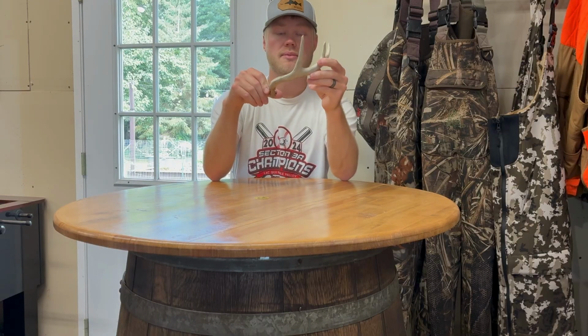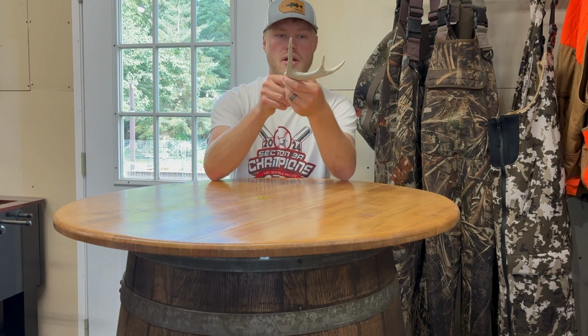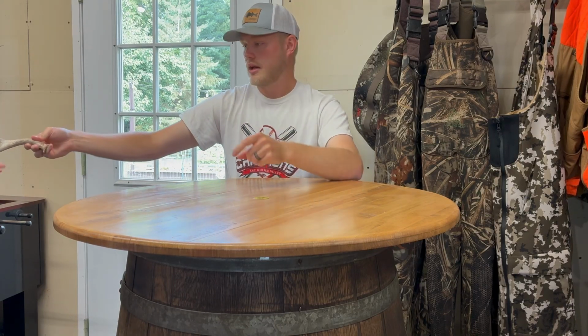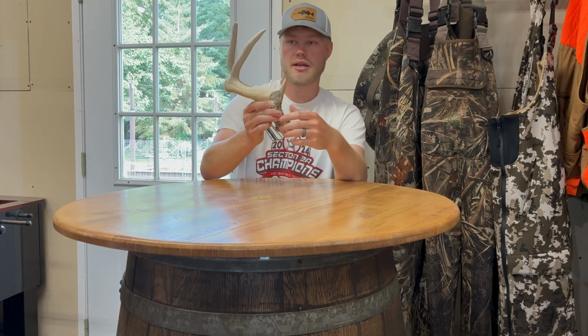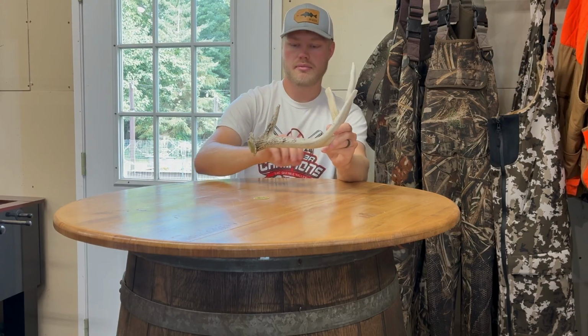Later in the day, we went to another one of our properties, and I found this one, a nice little 3-point. I kind of like these little ones. They always look clean, in my opinion. And then right after I found that one, within 10 minutes, I found this one. Broken off main beam. A really long main beam, in my opinion. But a good-looking buck here.